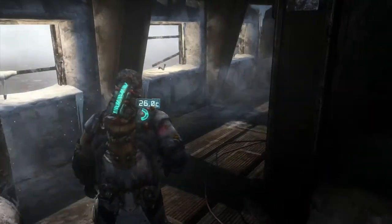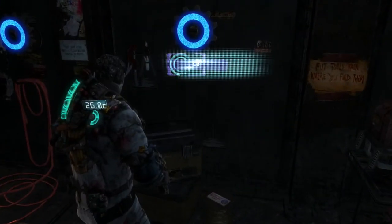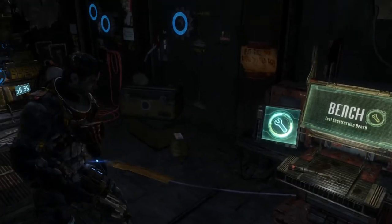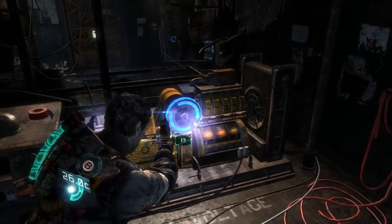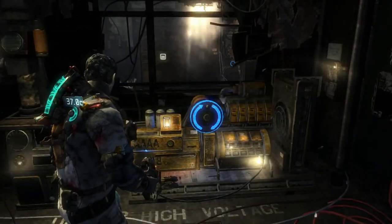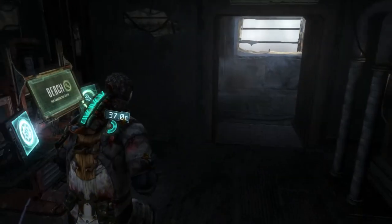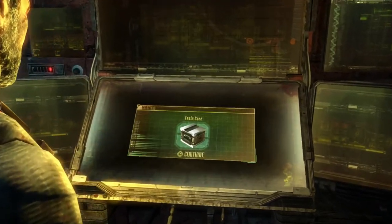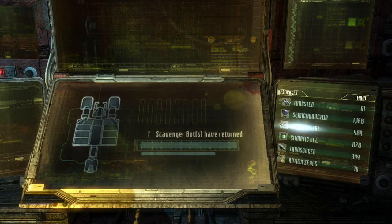All clear. And more parts to find. Canister, recovery module. Let me put this in here, on the other side, throw it. And we're done. Elevator's back on. And almost, I guess. Just in case, let me just put in another one. Oh, we found one of our friends. Thanks.